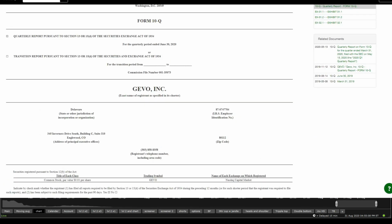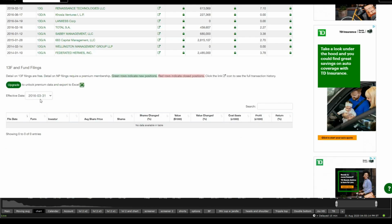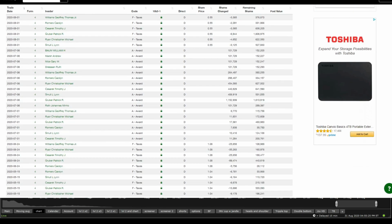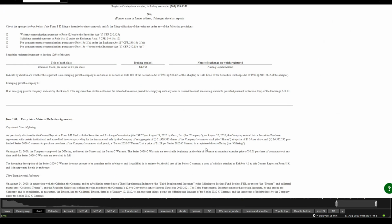Moving on, we see in terms of institutional values, nothing yet seems to be reported, although it could be something where they're taking less than 5% of a position, so I'm not going to give that much mind. Insider, nothing significant here. And this is the IP valuation for $400 million. Now, alright Ed, what is the buzz for this one? What's the next catalyst? Well, if you watched my last video, there is compliance that is almost reached.